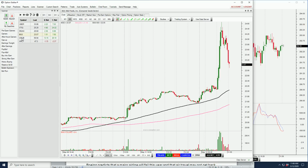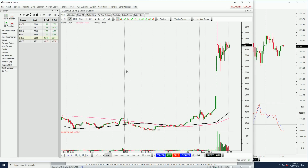If I look at some of these others, Grub came up. It was beautiful. We saw it right here. This is where the volume alert came up, but it got halted. Well, everybody kind of had a chance to get in on this because probably 4 or 5 minutes elapsed until the stock reopened. But once it reopened, it still continued to push higher. So supposedly the rumor is that Uber's looking to buy Grub.